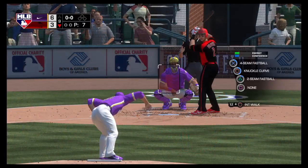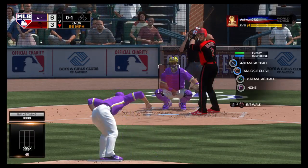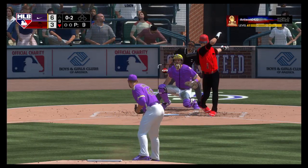Here's Troy Tulowitzki now. He got under one and popped out his last time up. Swing and a miss on a pitch below the knees. 1 strike. Fouled off.